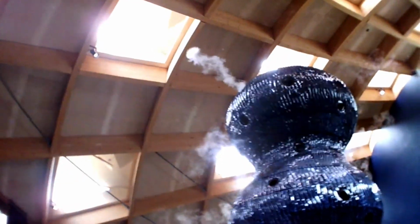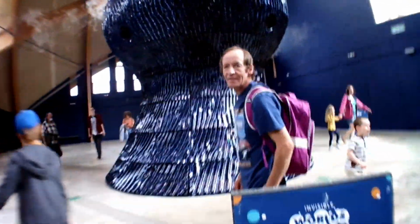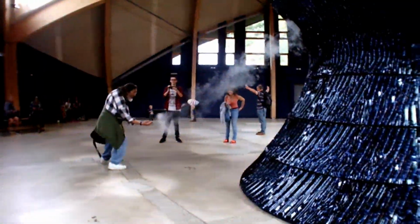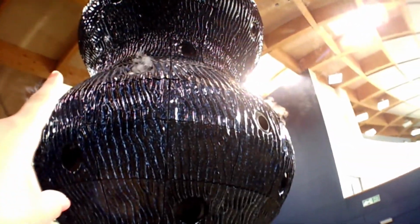Right, one there. Look at that, the wind is up and you see him going off. This is what I wanted to see. What's that? Yeah, watch. Look, the one's coming out there. There's one coming out the top there. There's one coming out there.